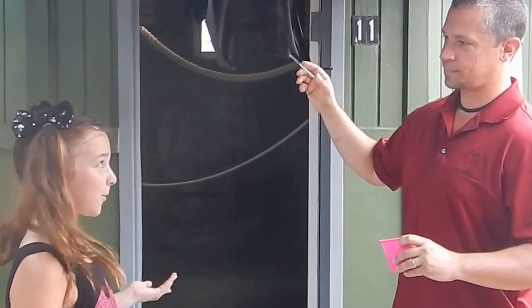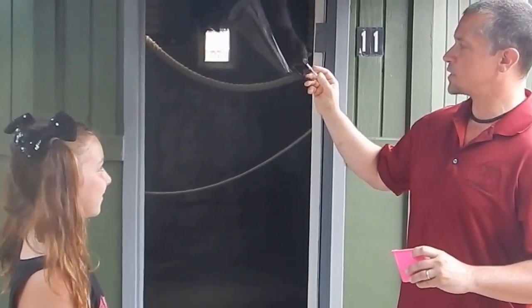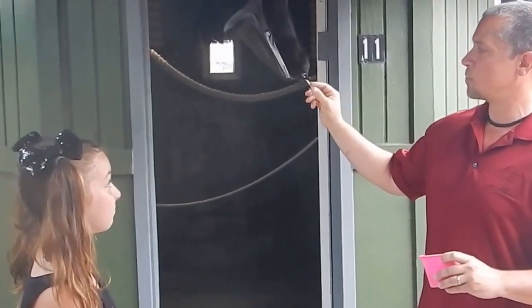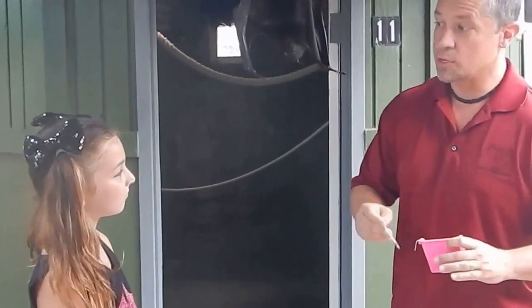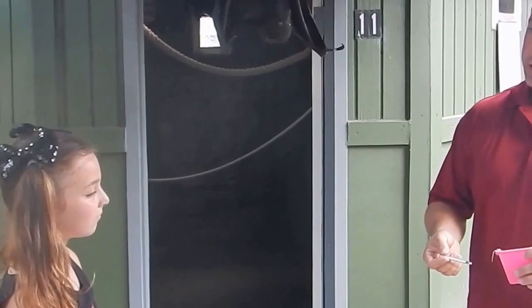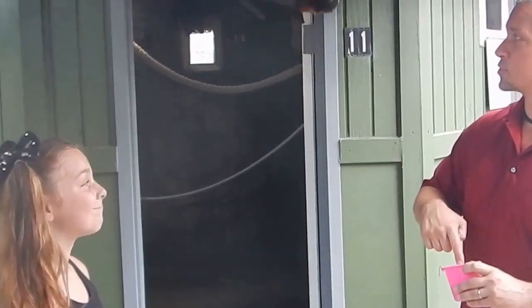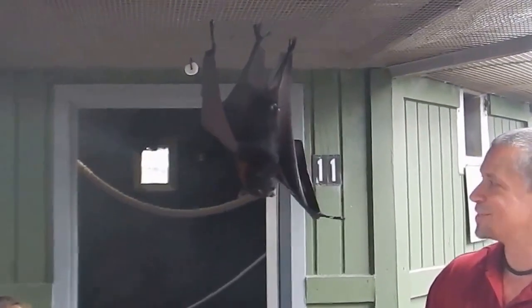So what are some conservation issues facing these bats? So these bats right here are found in Southeast Asia. They're not found in Florida. And actually all the bats we have here at Lubee are from the Old World. So they're from Asia, Africa, and Australia. And a lot of conservation issues affecting these bats are really deforestation and overhunting. Really the issues that are affecting a lot of other species as well. I know he wants more of this juice.